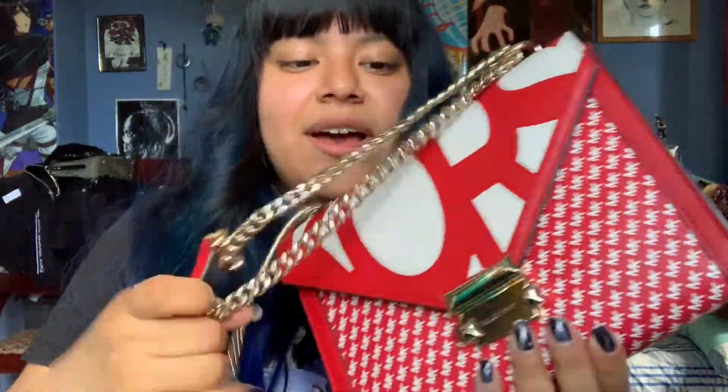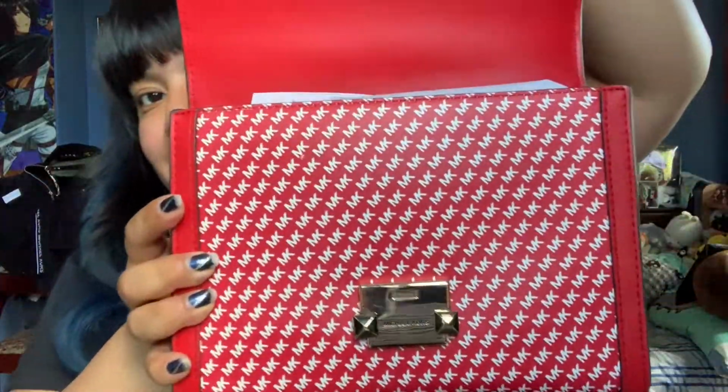So, in my first Michael Kors haul, I did introduce you guys to this beautiful handbag of mine. The one that I bought, it's a particular handbag that I usually don't buy, but because I fell in love with these little MKs going all over the front side of the bag. See that? And this red bag went for $198, like I said in the last video. It is red, white, and gold, so you can do it in two ways. But this was from the last haul.